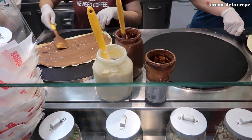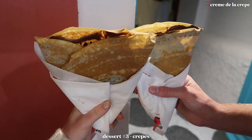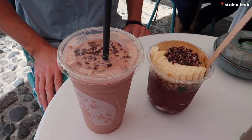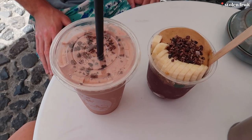It's the next morning now. We just got a little breakfast at the place we went to yesterday, Stolen Fruit, which is just like a 2-minute walk away from us. So it's so convenient and it's very refreshing to just have a smoothie or a smoothie bowl.